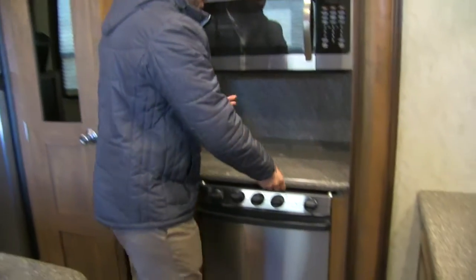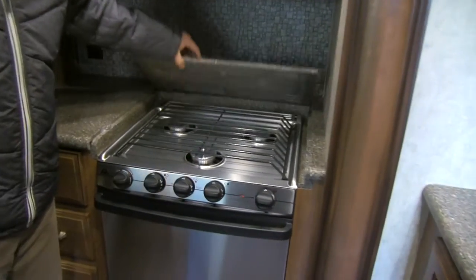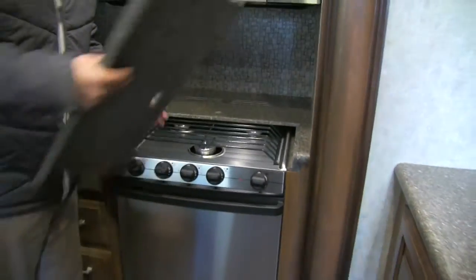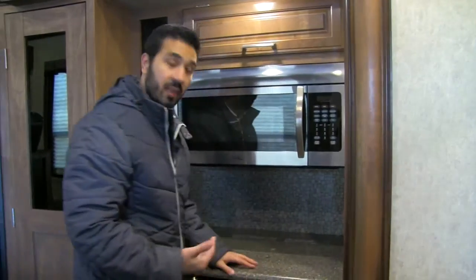Now, of course, you're going to have your solid surface countertops, and you're also going to have your covers here on your 3-burner Atwood stovetop. That is going to be the stainless steel stovetop there. And because it is Atwood, you are going to get great flame control on that as well.